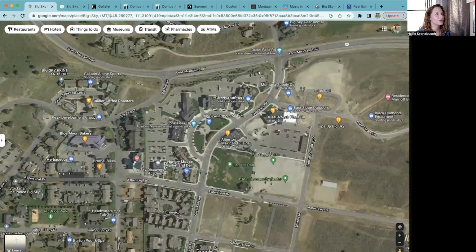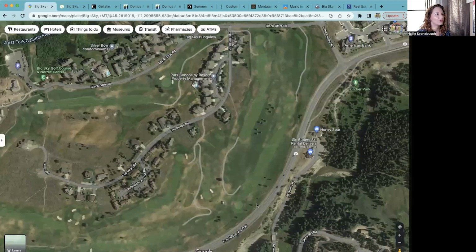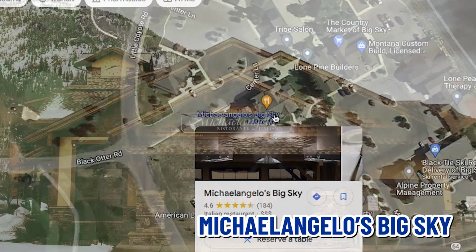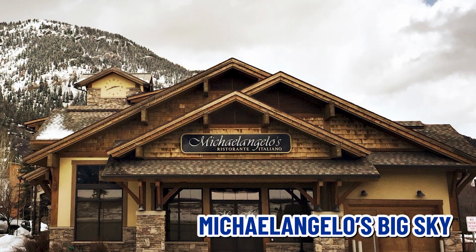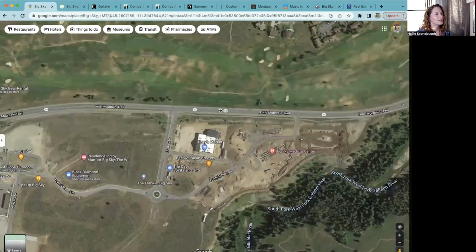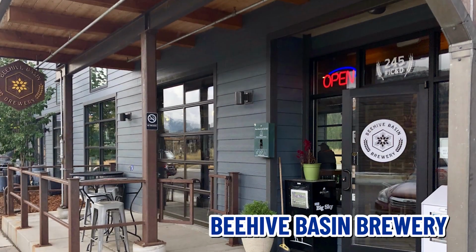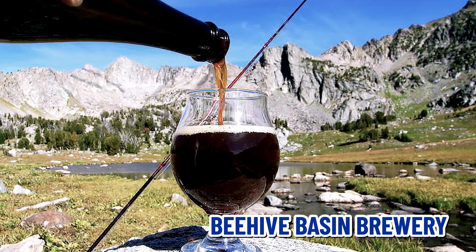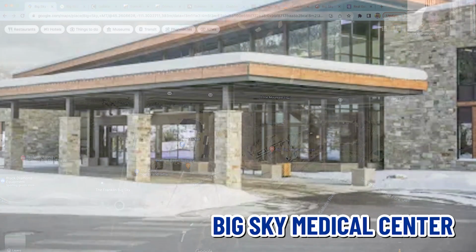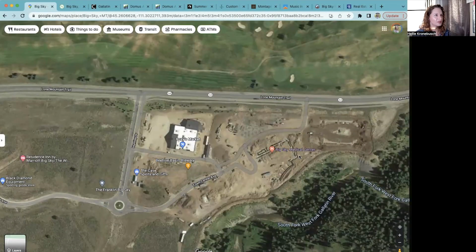And then as we move down the road here, there's one other area with some businesses and things just past the golf course here that I wanted to point out. Of course, we've got Michelangelo's of Big Sky, which is a wonderful Italian, fine dining restaurant, various builders, of course. And then moving down the highway just a little ways here, we've got a little marker here for Beehive Basin Brewery. Wonderful, really great craft beer made right here in the area. And of course, the Big Sky Medical Center, which is part of Bozeman Health, a network out of Bozeman, of course. So that's been newly built as well in the past few years.